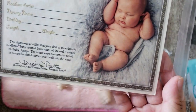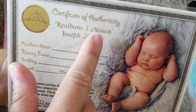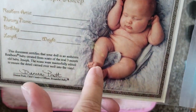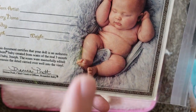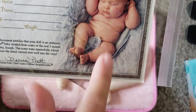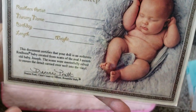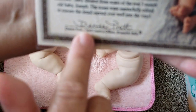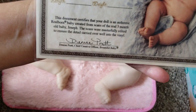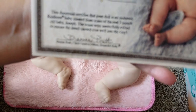And this is the certificate. This is the certificate of authenticity. Look at this. That is so cute. So maybe later on I'll get the belly plate. Yes, because it's so cute. It's sculpted by Denise Pratt. Yes. So cute.